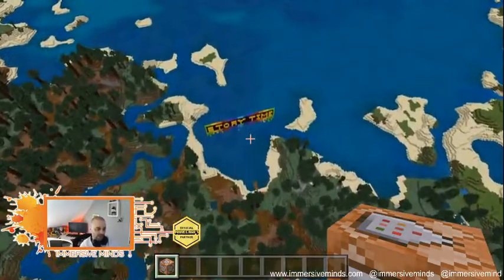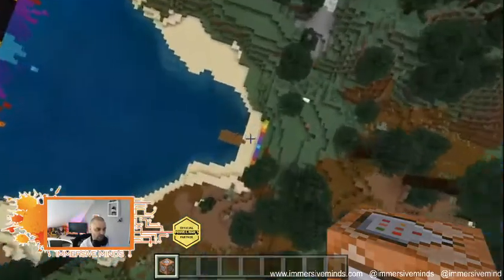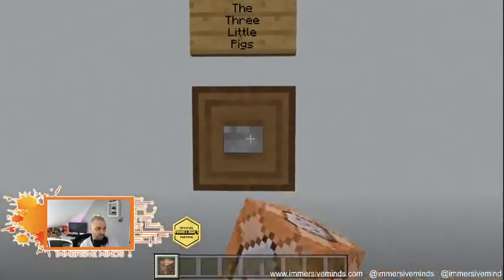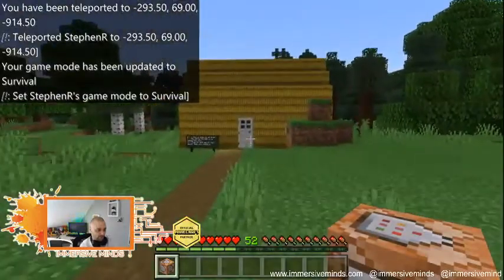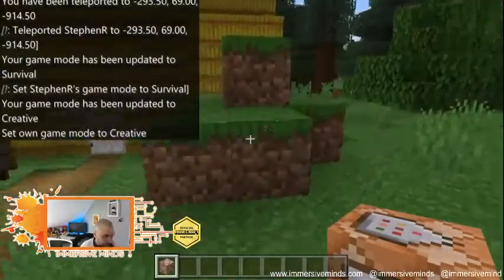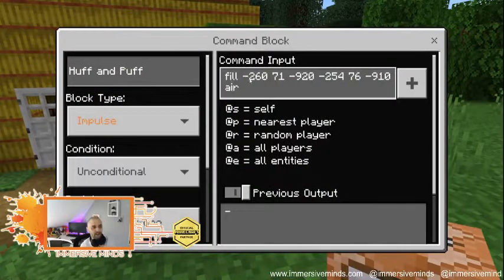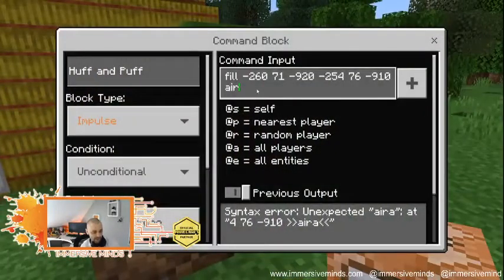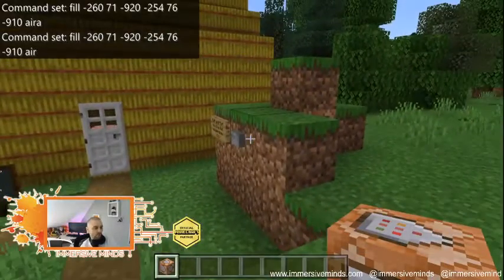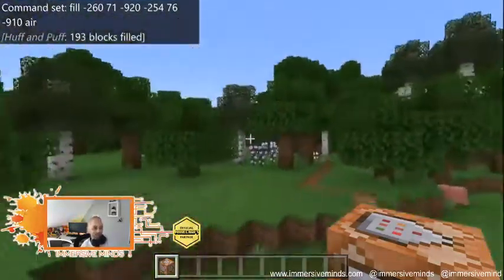What we're then able to do is, once we've gone to one of these, let me show you what that looks like. I'll show you the three little pigs. Pop. We go to the three little pigs. And we look at the code in here. There's our command block just hidden behind the button. When we look at it, it says fill this location to this location with air, i.e. blow the house down. And so when I press the button, it fills that with air as if I've just blown it down. It's as simple as that.